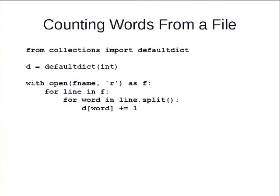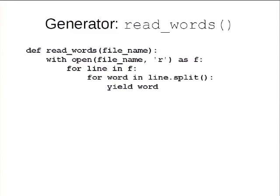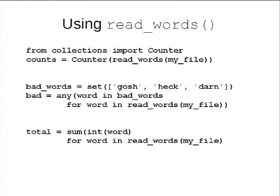It would be cleaner if we could write a function that just does the parsing and was a generator that yielded up the values, the parsed out words. And here it is. So the logic is just identical. We open the file, we for loop on the lines, we split the lines and get our words, but then we yield them up. So when you run this function, it just returns a generator object. And then when you iterate the generator object, then this code runs and pops the values out one at a time.